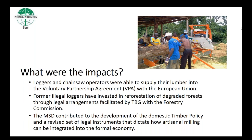There is also another impact where former loggers, that is illegal chainsaw operators, are going into reforestation areas where they've already degraded it. They are trying to support us to bring the forest back, where we've allocated degraded areas within the forest reserve to these former illegal chainsaw operators to restore it. The MSD process, which is the multi-stakeholder process, has also contributed very well to developing a domestic market lumber supply policy, which takes into consideration all the processes and strategies to make sure that there is legal lumber on the domestic market of Ghana.